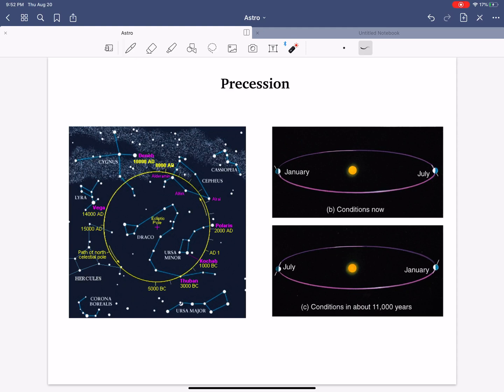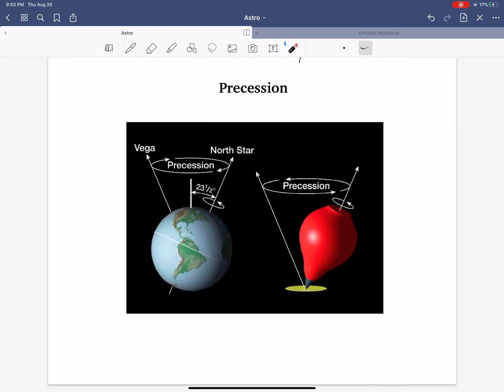In the summertime, over here, we see constellations like Scorpius, Aquila the eagle, Lyra the lyre, Capricorn the goat. We see constellations like that. However, in 13,000 years, Earth's axis will be flipped this way. Instead of that way. Remember, it's spinning like a top.